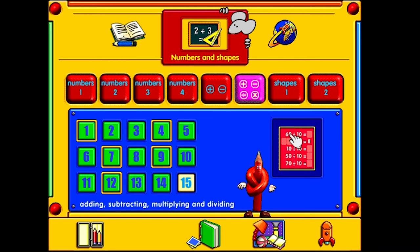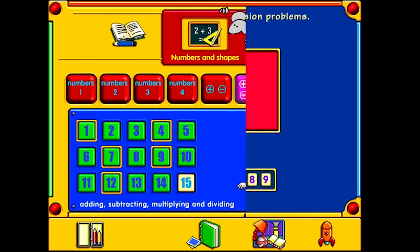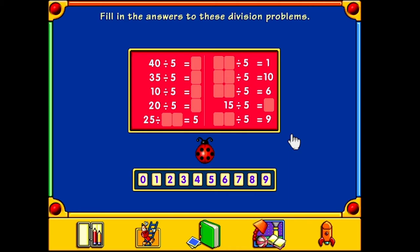Alright, last one is this. Magic! Fill in the answers to these division problems. When you've finished all the questions, click on the ladybird.